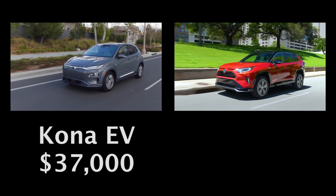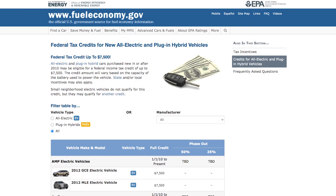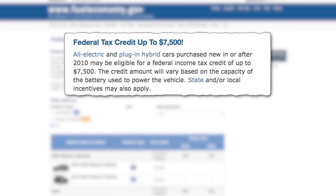but both vehicles are eligible for a $7,500 federal tax credit. Of course, buyers should consult their accountants to confirm eligibility. So if you're looking to reduce your gas consumption and do it affordably, maybe one of these electrified vehicles is exactly what you're looking for. I'm Andrew Falzon for Simply Science.